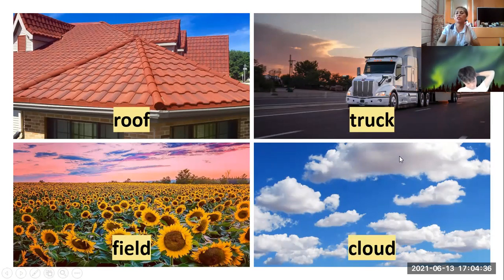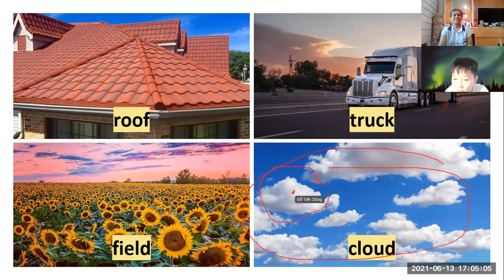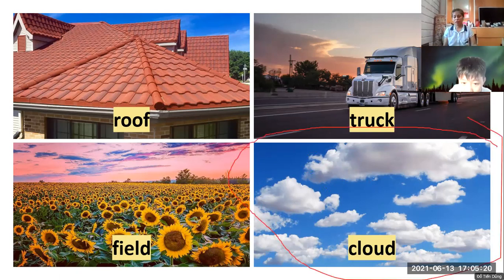Do you understand all of these words? It's sky, it's clouds. Look at the formation of the clouds. It's a sky with clouds, right? The blue one is the sky, but the white one is a cloud. Yes, of course. Sky, cloud.